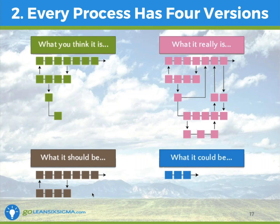And again, this is not a gotcha moment. That is not the goal of a process walk. We're not trying to catch people doing something wrong. We just want to understand what's happening. And it's really important to make sure that that is the context of the process walk. We are not here to go, aha, I saw you did it wrong. That's not the goal.